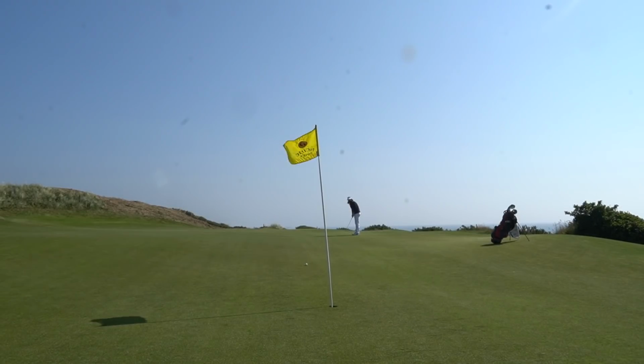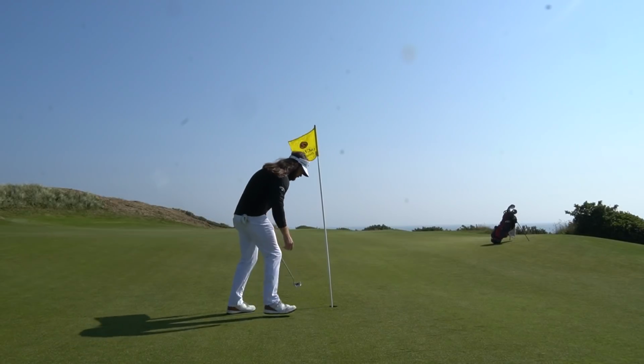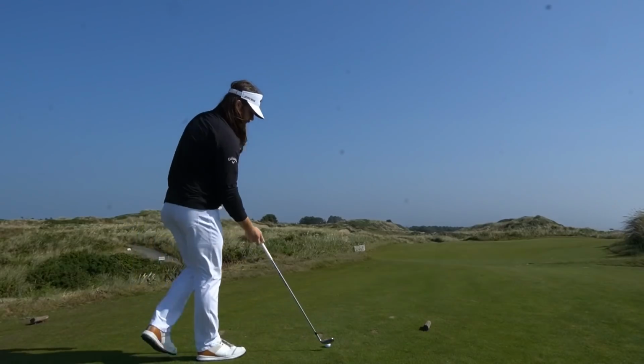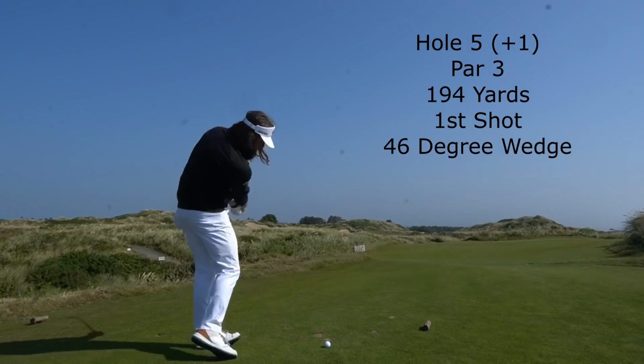So now I got a roll for a birdie here. And this looked good for a while. I thought it was going to keep coming in and just kind of stop towards the end. So clean that one up for par. So not doing too bad right now, all things considered. Through 4 holes and 1 over. And 194 yards left on this par 3.